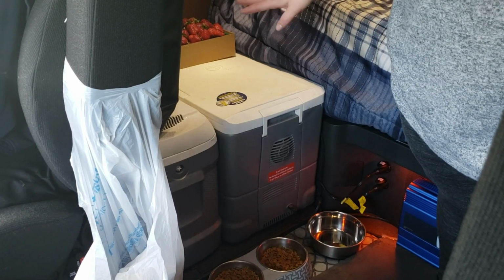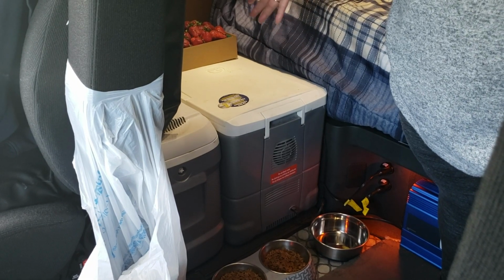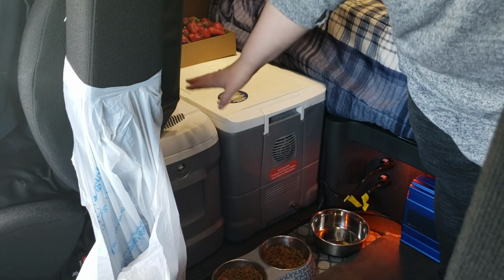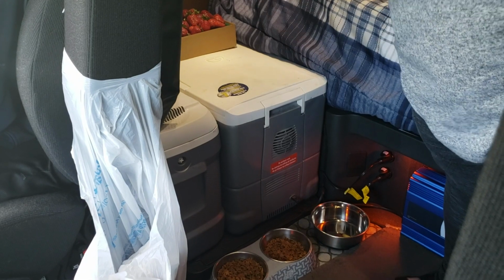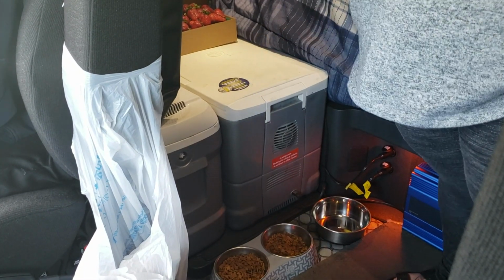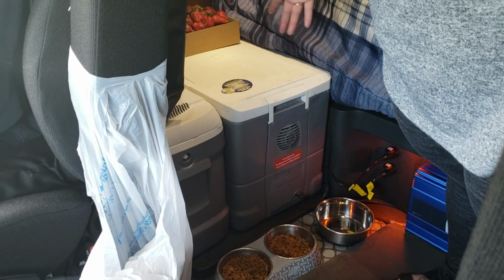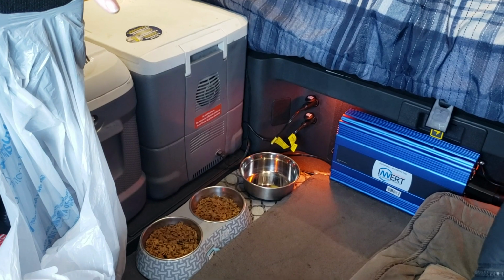Now, even though one looks a little bit bigger than the other, the actual interior size is the same, which is pretty cool. But in this smaller looking one, we put all of our drinks and things like that. And then over here in this one, we put all of our food for the week. So anything that we meal prep, anything that we bring that needs to be refrigerated. So down here we have kind of our little dog area.